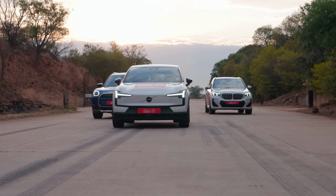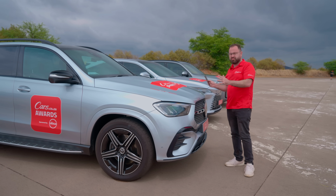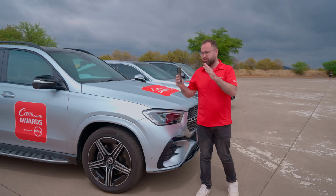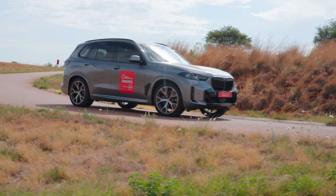Now in this video, I'm not going to announce a winner. That will happen at the end of February at our gala event, so stay tuned for that. But what I'm going to do is drive these cars back to back and then tell you my personal opinion on which one I would pick out of these 3 cars.